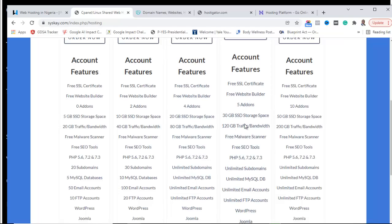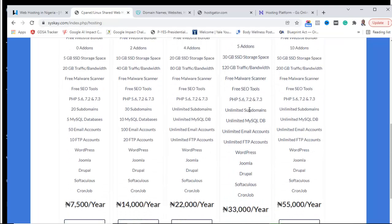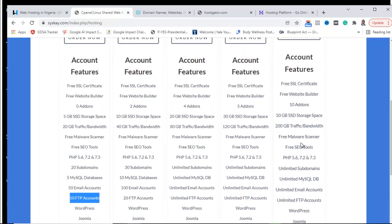Free SSL, 3 gig, 30 gig, SEO, and so on. Unlimited subdomains, unlimited SQL, FTP accounts, file transfer protocol accounts, 20 FTP accounts, 10 FTP accounts, unlimited FTP accounts. Okay.